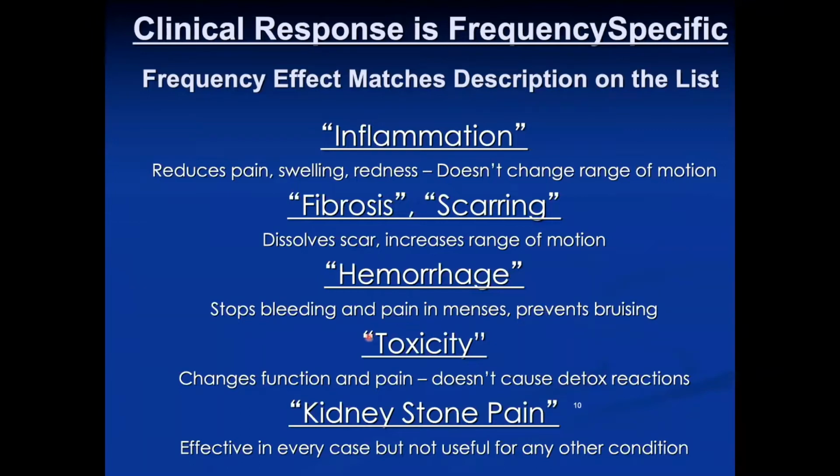There's a frequency, well, 3 frequencies for toxicity. And those frequencies change function and sometimes pain in patients who have been exposed to toxins, but it doesn't cause detox reactions. It doesn't make them sick. And we found that to be interesting. And you'll get an idea about why that is. Kidney stone pain is effective in every case so far since 2002, but it's not useful for any other condition. And the frequencies to reduce the stone are completely different.